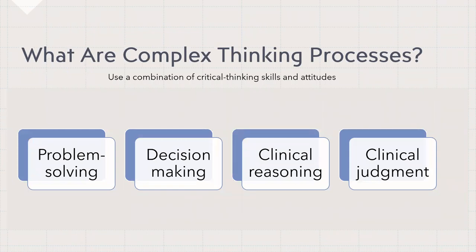Then we have decision-making. So decision-making is choosing the best action to take. In nursing, this would usually be the action likely to produce the desired patient outcome. And when we get into our nursing process, we're going to talk more about our planning and all of that stuff. But this requires thinking skills such as making clinical judgments, making clinical choices, and the importance in problem solving.